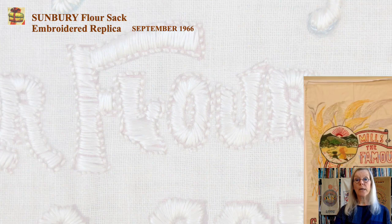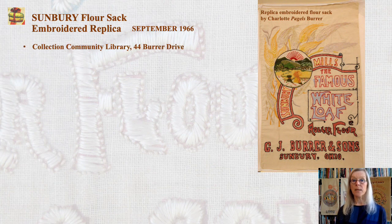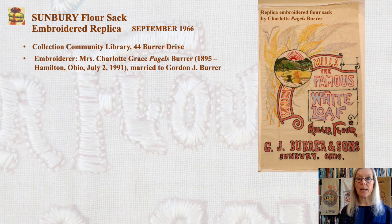A so-called embroidered replica of a Sunbury flour sack is proudly preserved in Sunbury's community library. The embroiderer of this replica is Charlotte Grace Pagels, born in 1895, who married the youngest Burr son, Gordon Jacob Burr. Gordon Burr was a war veteran. He served in World War I as a captain in the US Army Infantry. Charlotte and Gordon Burr lived in Pleasant Ridge near Cincinnati.